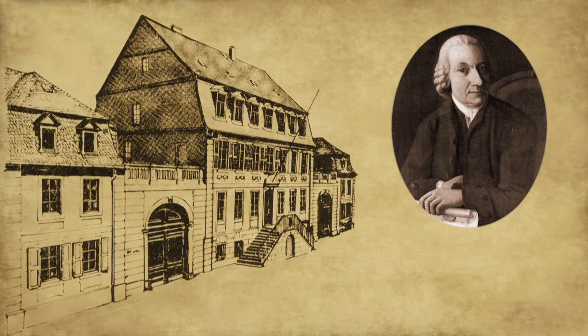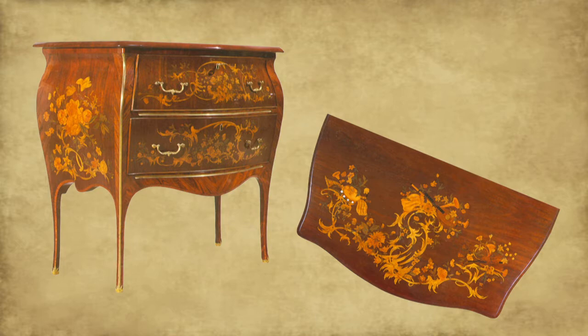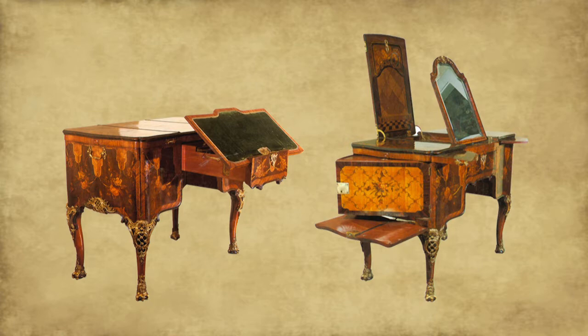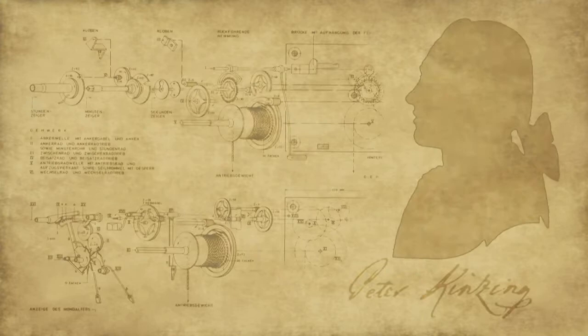In the 1760s and 70s, the workshop produced splendid inlaid furniture in the Rococo style. A distinctive feature of the great craftsman's output was the built-in mechanisms that made it possible to transform pieces of furniture, producing unique works of applied art. The mechanisms were designed by the gifted mechanic and clockmaker Peter Kinzing, who collaborated with Roentgen.